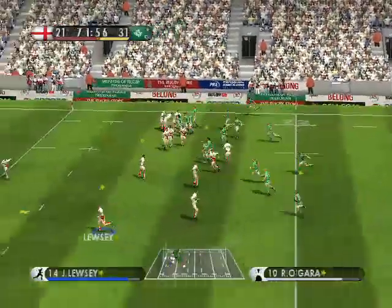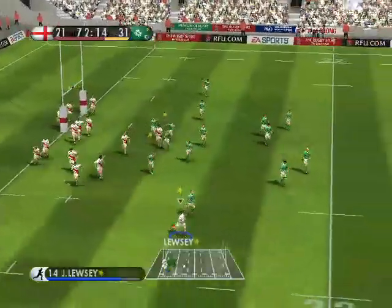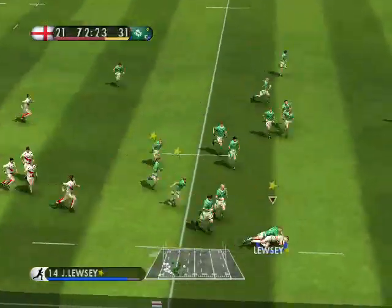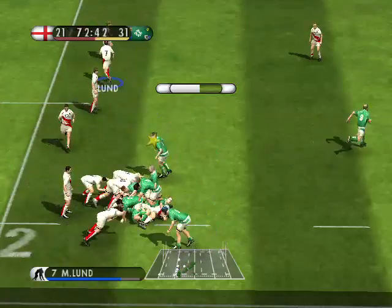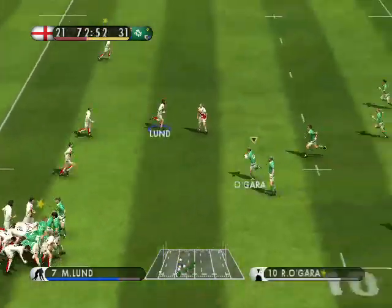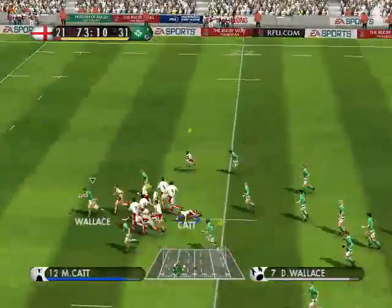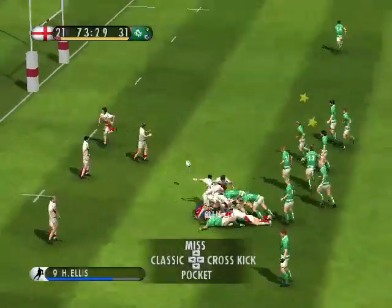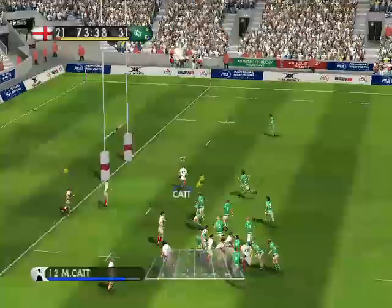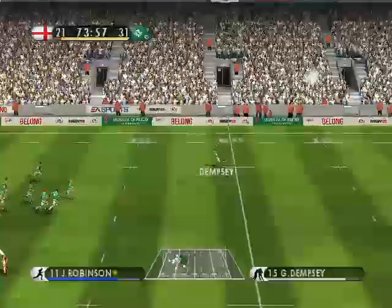Chip and chase. Picks it up beautifully. He can go all the way. Again, good cover. They should win this. It's a turnover. Back it goes. Fended away the top. Oh, brilliant. What a way superbly. And they've turned it over. The clearance made. Kick.